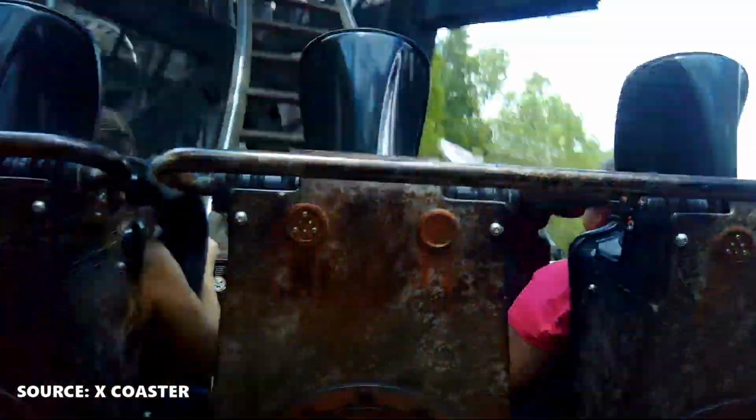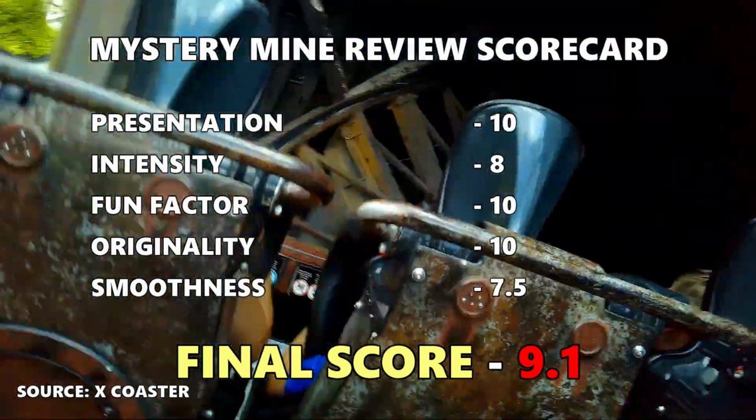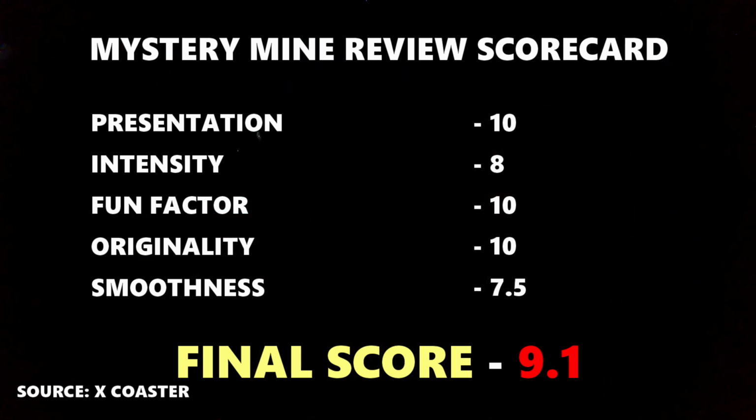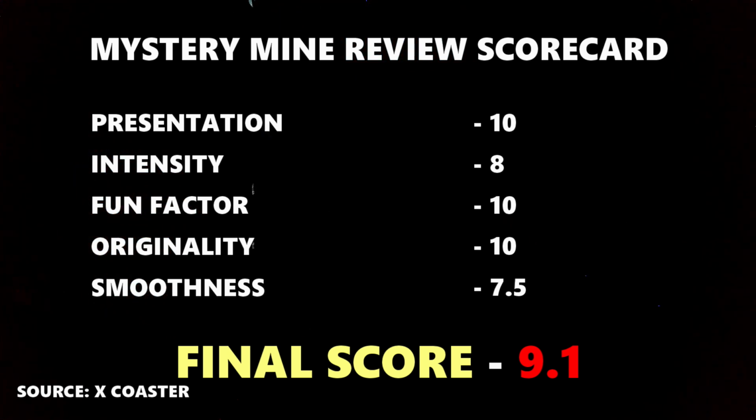Okay, the final score comes to 9.1, which is an excellent score. I have been shouting high praise for this roller coaster during this entire review, so a higher score would be no surprise. Honestly, if they could figure out how to improve the ride smoothness, Mystery Mine would be a near-perfect attraction. Some might prefer a more intense layout, but I think the amount of intensity used in this ride is just right. Would I prefer this roller coaster to go on a little longer after that big drop? Sure, but it works just fine as it stands now.